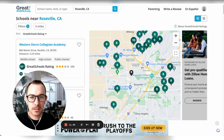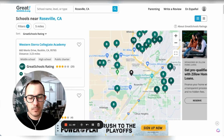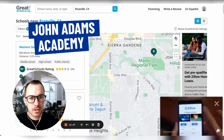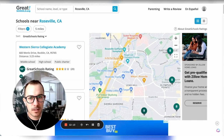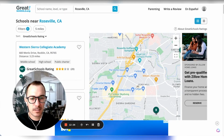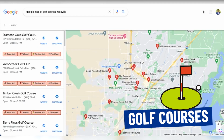Again, if you live here, you're very centrally located to everything. If you live out in West Roseville, there are schools closer to you. There are some great private and charter schools. I'm thinking John Adams Academy. The reason why I'm even thinking about it is because of traffic. Traffic around that school when kids are being taken to and from school can back up. Anyways, it's around here.